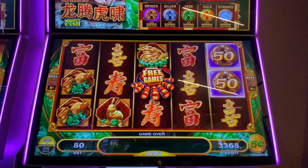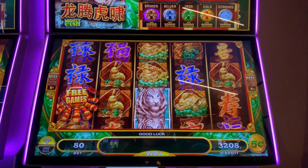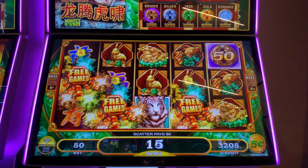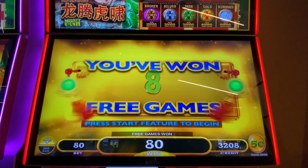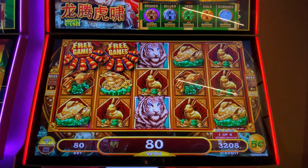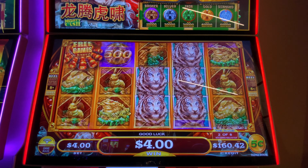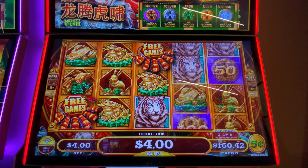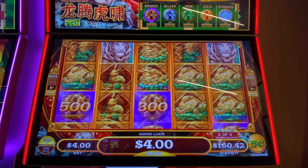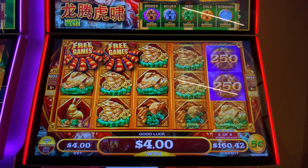Big win energy, big win energy. Come on. Come on, Shasha. Free games. All right. Let's hope Shasha roars in the free games. Come on. Come on, girl. We're at $160. Come on, fireworks. Drop it. Almost. Ooh, come on, fireworks. One more. Re-trigger. Yes.